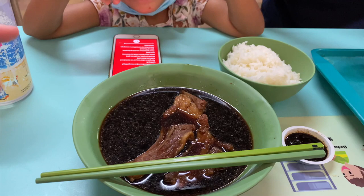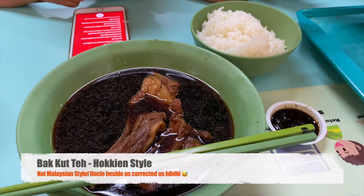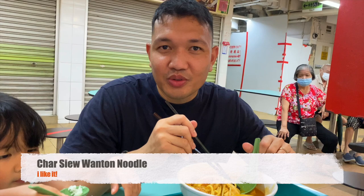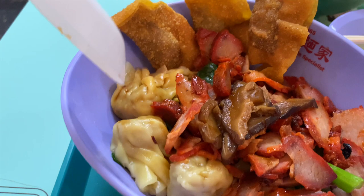So this one daw is morning bakute. Usually, bakute is clear, but this one is black. Why is it black? That's Malaysian style. Oh, Malaysian style. This one is char siew wanton noodle. It has wanton, siomai, mushroom, pork belly, and noodles.